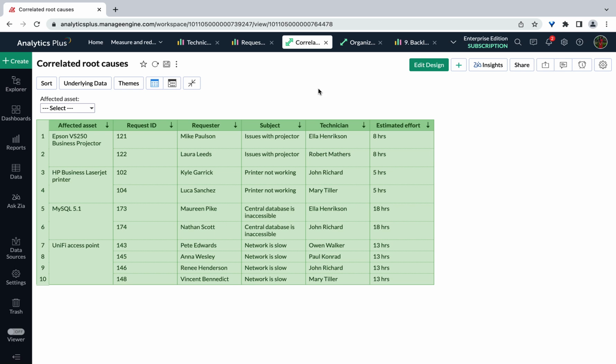In such cases, you can use an analysis like this one. This visualization leverages AI-driven technologies to identify every incident raised across your help desk that originated from a single underlying root cause. For instance, you can infer that a break in a Unify access point has resulted in 4 separate incidents in your help desk, which were in turn assigned to 4 different technicians, resulting in several hours of duplicated work.